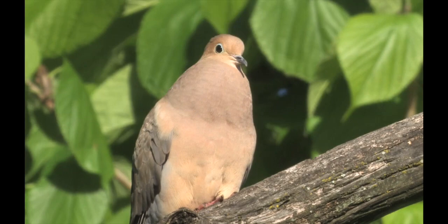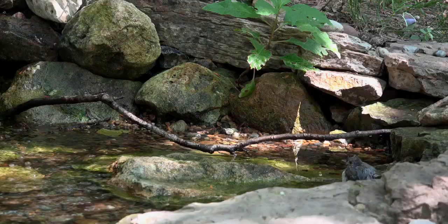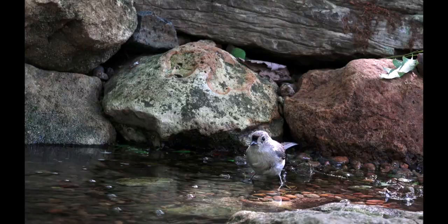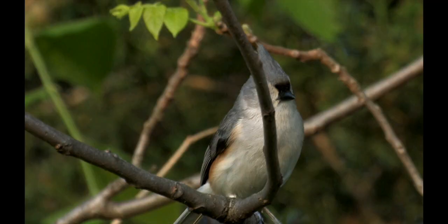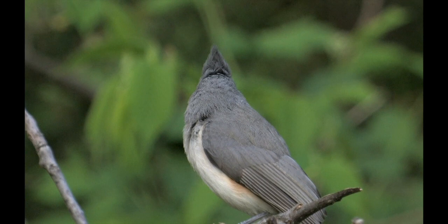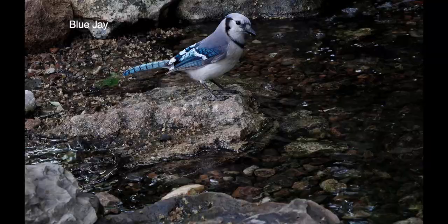Tufted titmice are by far the most abundant permanent residents, dominating the water feature and unintimidated by the larger cardinals and blue jays. Blue jays are the largest of the common birds that use the water feature extensively. They really don't have a song, but lots of varied calls.